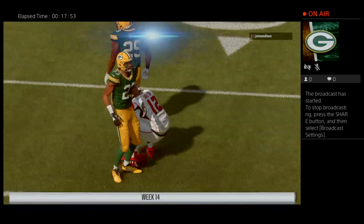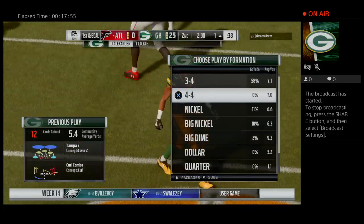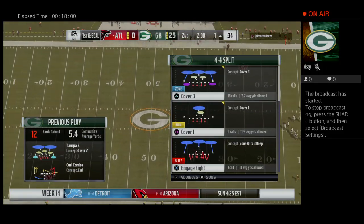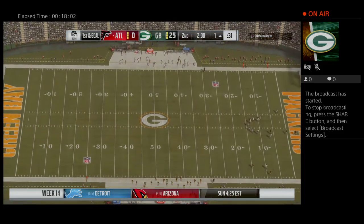Back-to-back nice plays, 12 yards that time and a first down. 2 minutes to go here in the first half. We're back to Lambeau following these words.